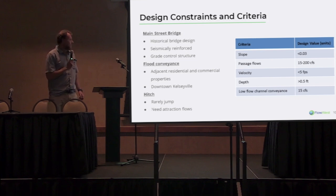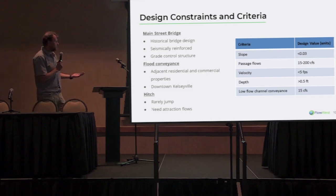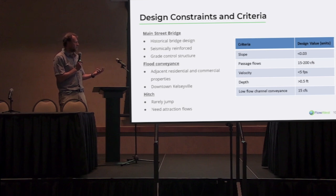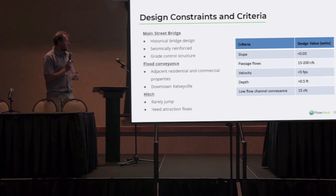Some of our original criteria was we wanted to keep slope below 3%. We had passage flows. Doing some general hydrology analysis, we came up to 15 to 200 CFS. We want to keep the velocities below 5 feet per second. And we want to have at least half a foot depth.